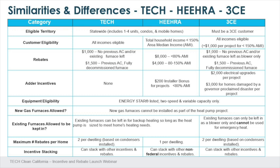For customer eligibility, TECH and 3CE have incentives available open to all customers regardless of income levels. 3CE also has higher incentives available to customers who are income qualified, that have a total household income that is less than 150% of their county's AMI.